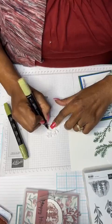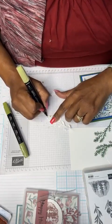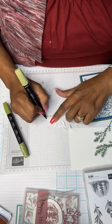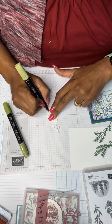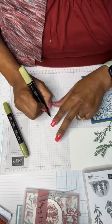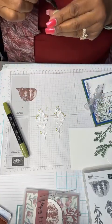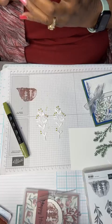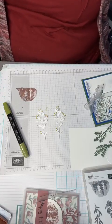So ideally you would want your Stampin' Blend markers to match. And I think I have the end colors, but I was using them, so I think they're down. I think they're downstairs instead of upstairs, where I need them to be. All right, isn't that fun? Fun, fun, fun.